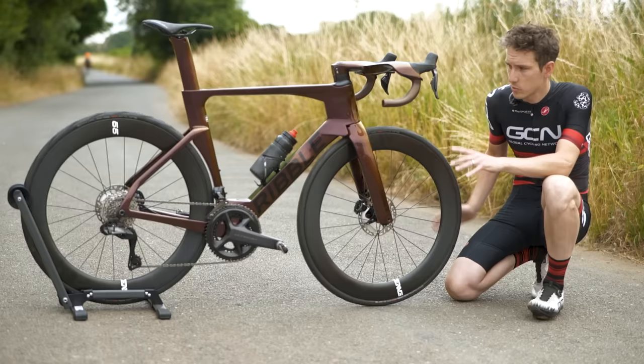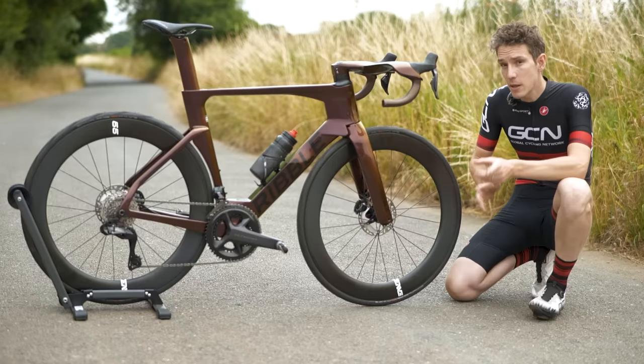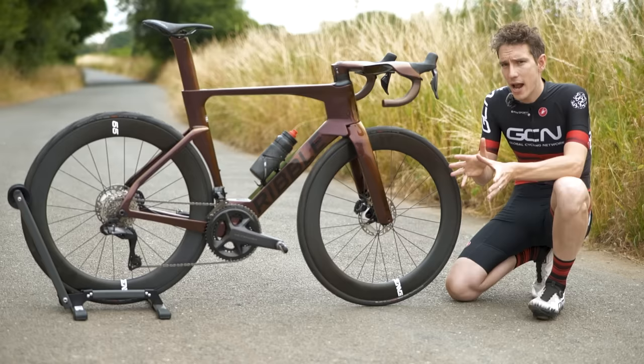To arrive at these complex shapes, something that's only possible thanks to computers significantly more powerful than an IBM from 1987. But then that theory is then backed up with wind tunnel testing, something that was available in 1987 and was used by cyclists back then. But now we also have the additional benefit of meaningful real-world testing too.